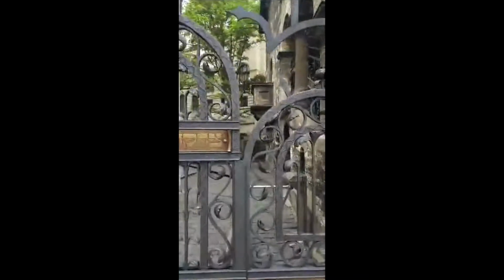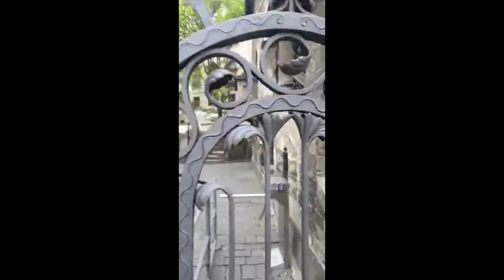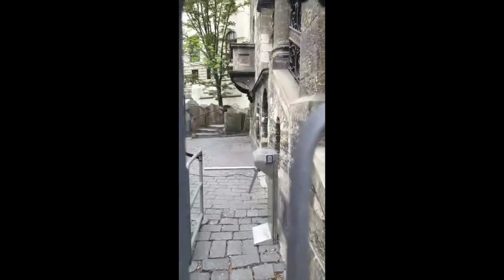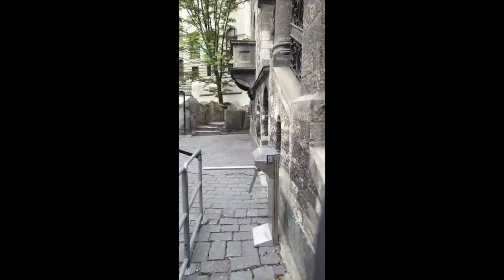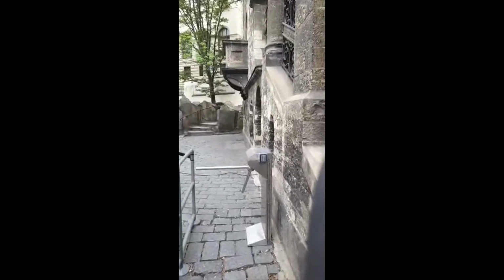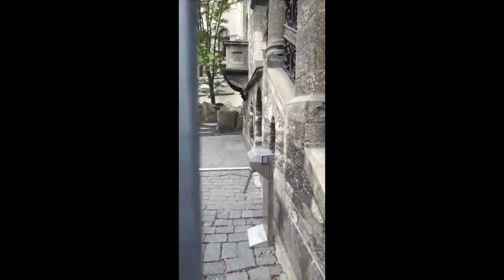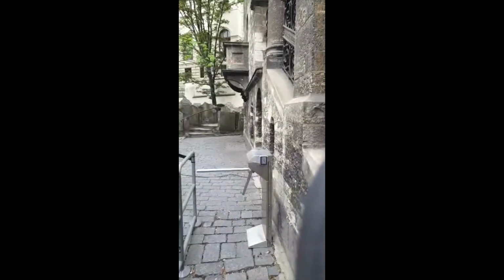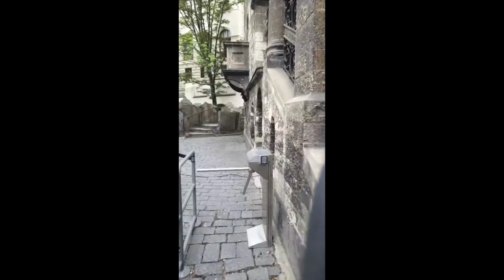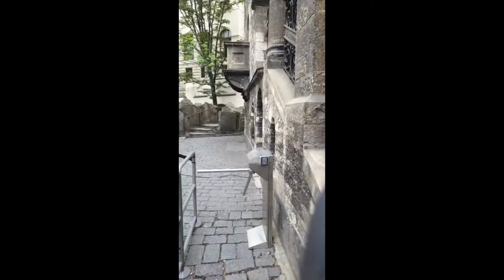Of course, we have only 30 minutes, so let's do this. Okay, can you see the gravestones? Yeah, I'm just sticking my phone through this beautifully designed ornate wrought iron back gate. Okay, you see all the gravestones are huddled together. It's not because the people were cremated or they are so close together. They are actually in layers.